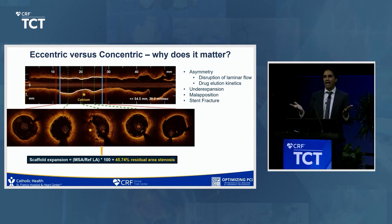These are my disclosures. All right, so eccentric versus concentric, why does it matter? I think this slide displays why it matters. You've got an eccentric, thick, less than 90-degree piece of calcium that's butting into the lumen, and here we put a bioresorbable scaffold in and it's underexpanded. That's the problem. It's pretty clear. And why does that matter? It leads to asymmetry that disrupts laminar flow. It impacts drug elution kinetics. It can lead to underexpansion, malapposition, and stent fracture.